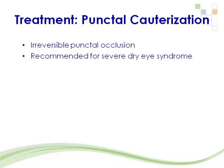And then there's something called punctal cautery, where we actually permanently close up the tear drainage system. We do this in severe cases where we feel that we should never allow tears to drain out again. I don't use it that often, but it is an option if we need it.